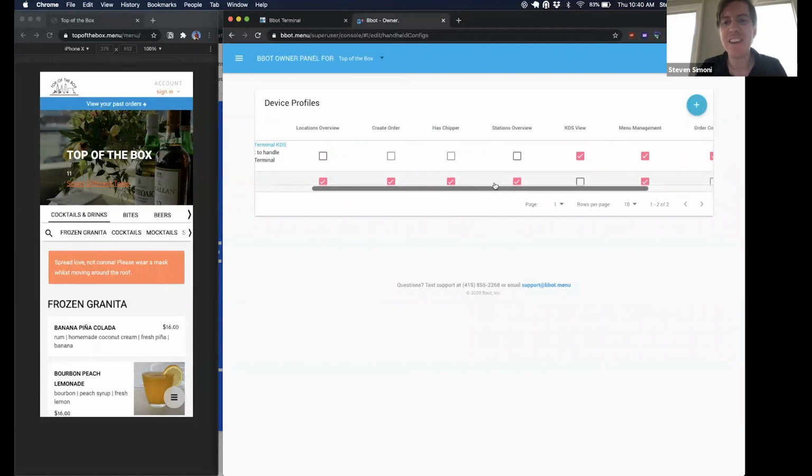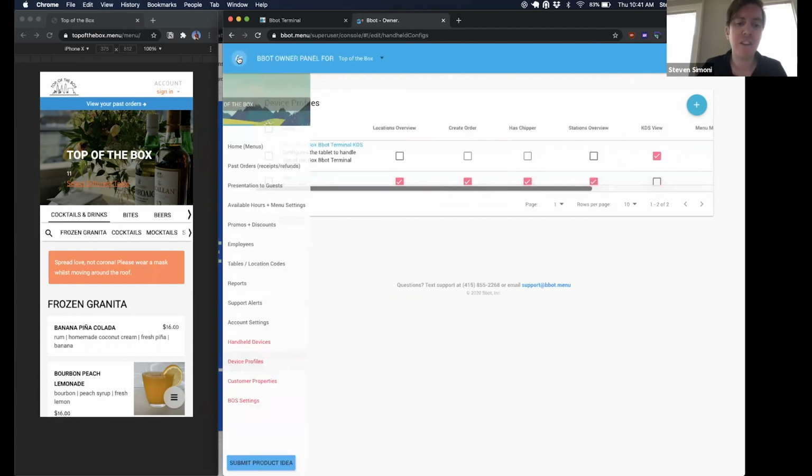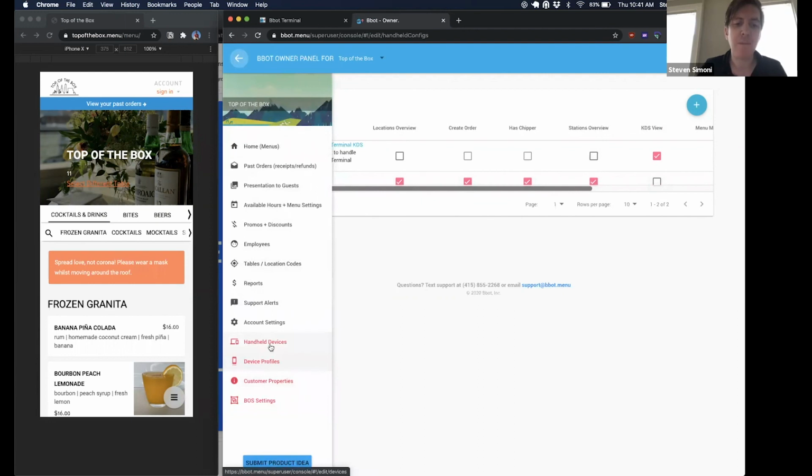And then lastly, the stations overview, which is a view that we can show you on the next webinar, not to build up too much suspense, for how the servers can see across the different stations in the restaurant to help manage the experience better. So there are a couple considerations to think about when configuring your hardware for contactless ordering to make sure that it all flows within your establishment properly.